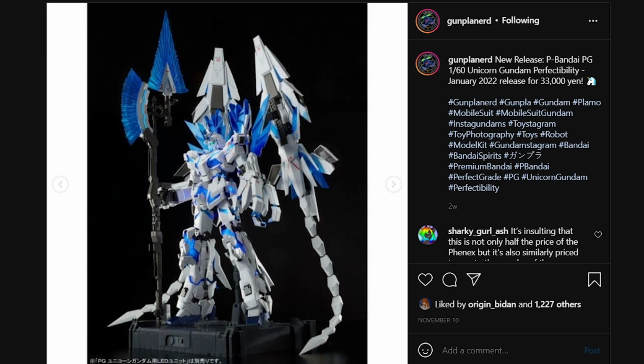Starting off with the premium, obviously. Everything's premium nowadays, but this is the final variant of the Perfect Grade Unicorn Gundam that we haven't seen before, apart from many billions of color variants. This is the Perfectibility, which is going to be a January 2022 release for 33,000 yen. Now, the price does make sense. It's a perfect grade after all, premium, might I add.